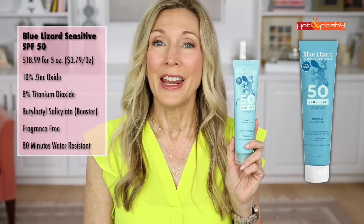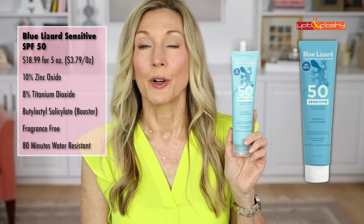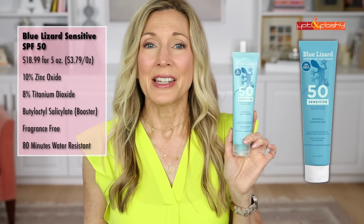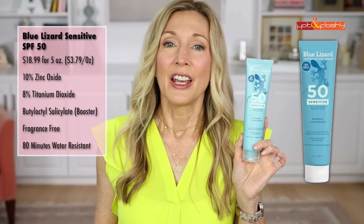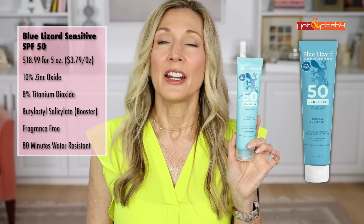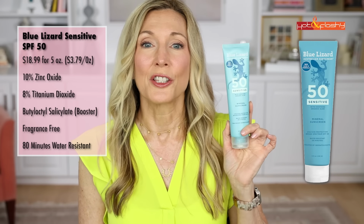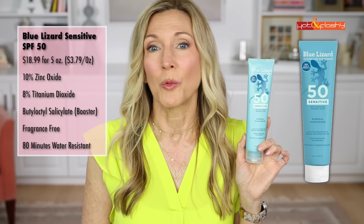This retails for $18.99 for 5 ounces, so it's only $3.79 an ounce. It contains 10% zinc oxide, 8% titanium dioxide. It does contain the sunscreen booster butyl salicylate. This is fragrance-free and it's 80 minutes water resistant.